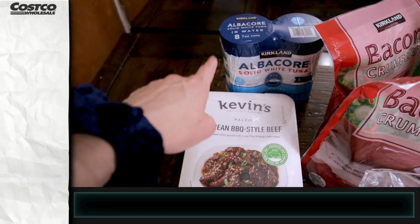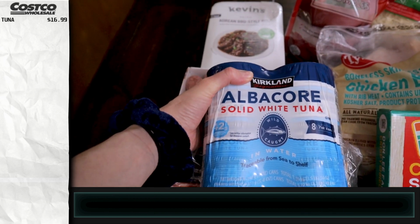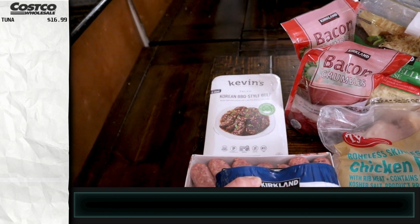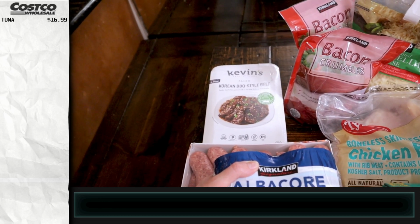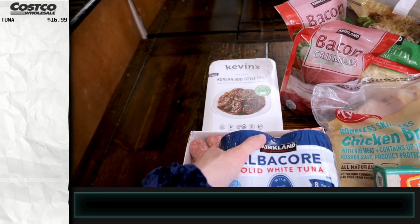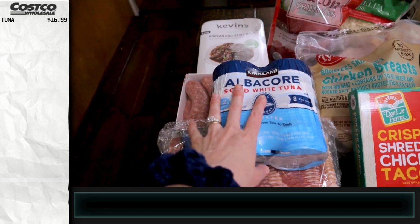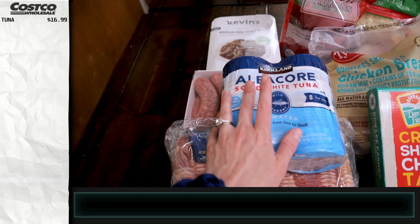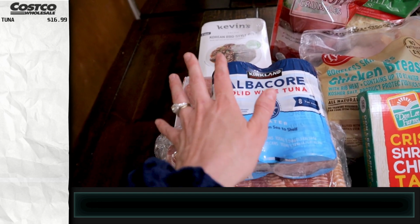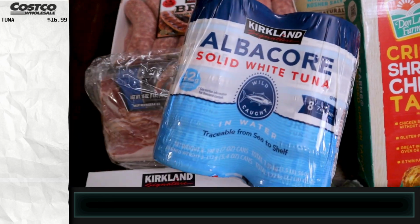Let's start back here. We've got some tuna. Typically, if you've watched our hauls before, there's always a 60 count of eggs here, but we did run into Costco a little bit before leaving town and got some eggs. So we're stocked on eggs now after getting them at Walmart, where they were ungodly expensive. We ended up going to Costco for something else random, and then got just that. So yeah, we got tuna today.